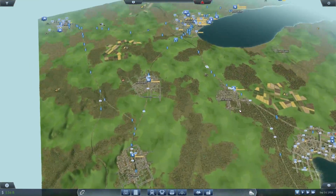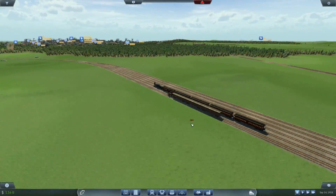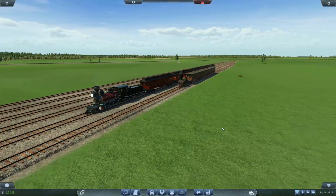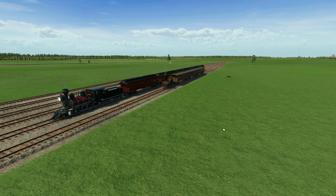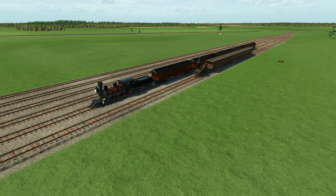But there we go. That brings us to the end of the episode. We managed to get the history trains started up. I probably will do that as the thumbnail, actually, because that's what we spent most of our time on. And we streamlined one of the lines to make sure we're working everything correctly.